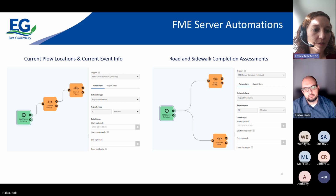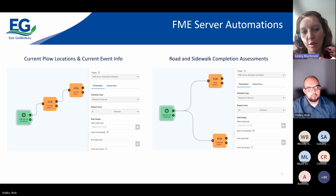So here, on the left, we have current plow and current event info. This is a chain: one schedule kicks off a singular process, and at the successful completion of that process, the first orange box, it then kicks off the second one. So this allows me to chain two data processes together. I'll only run data process 2 if data process 1 ran successfully.